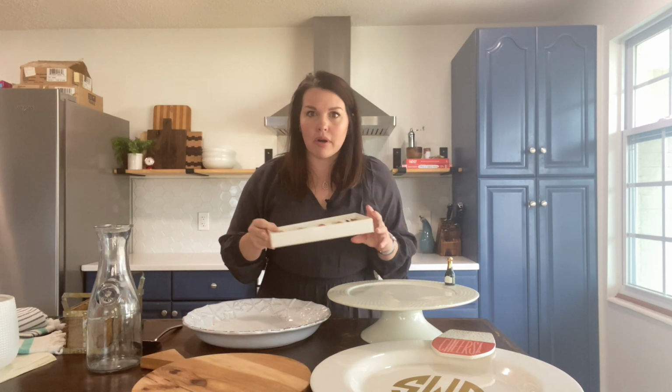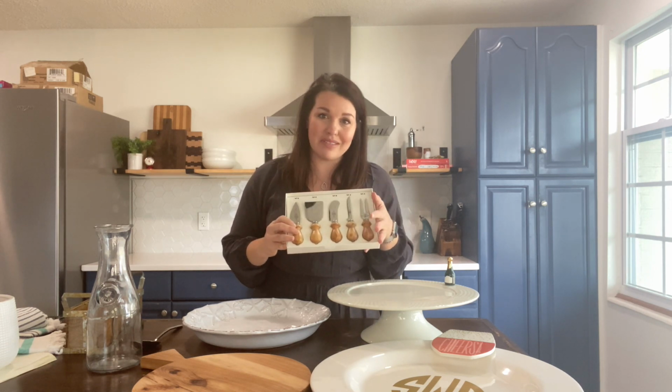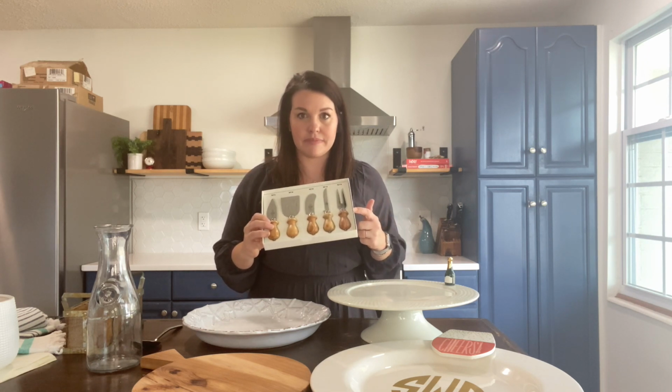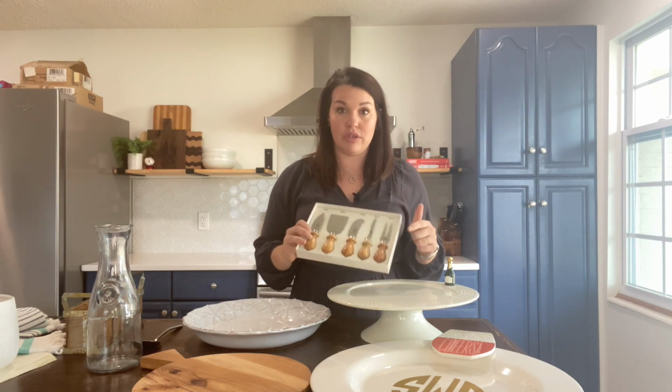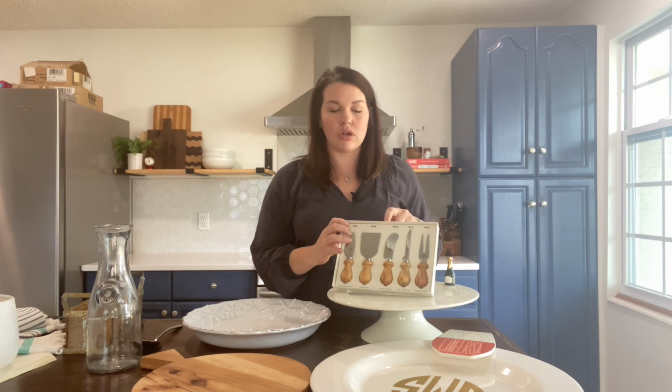I don't even know what number I'm on, but cheese knives. So I have a cheese knife set. You don't have to have a whole set. Having cheese knives of some kind is another thing I could not live without. I do cheese boards pretty frequently. I think they're a pretty essential party app that everyone should know how to make a cheese board, but cheese knives are an essential for me.